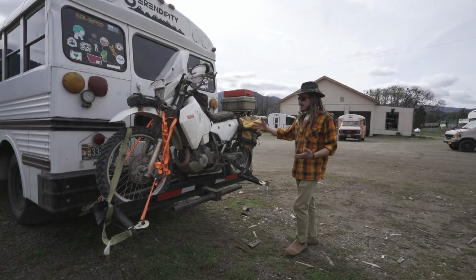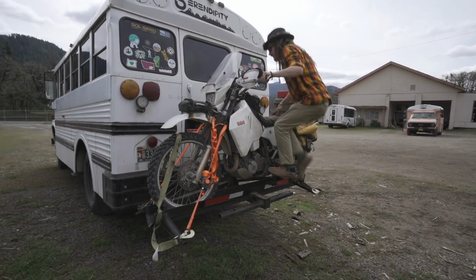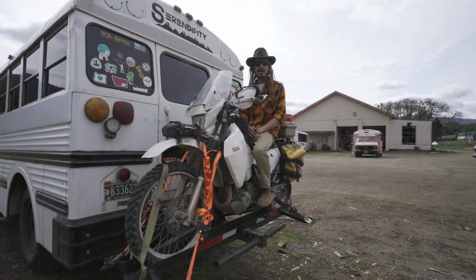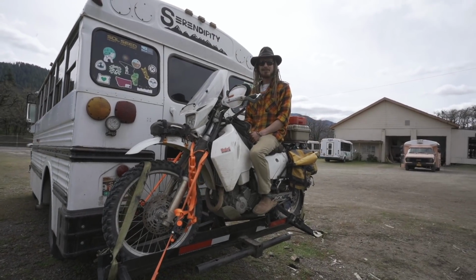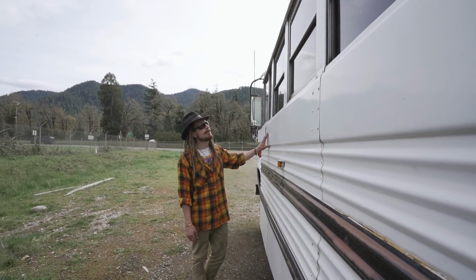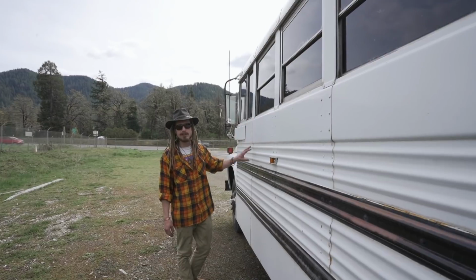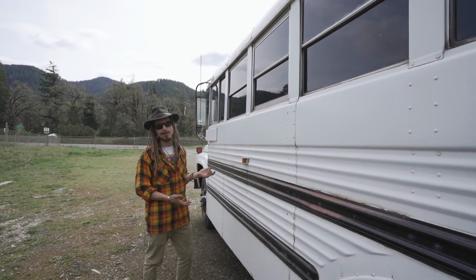All right, here off the back I've got my DRZ 400. It is an awesome bike for just getting anywhere you want to go, and so I made this rack that'll hold it off the back so I can just park the bus, rip miles on my motorcycle. Not much going on over on this side, but we do have just that original bus look, which was really important to me.